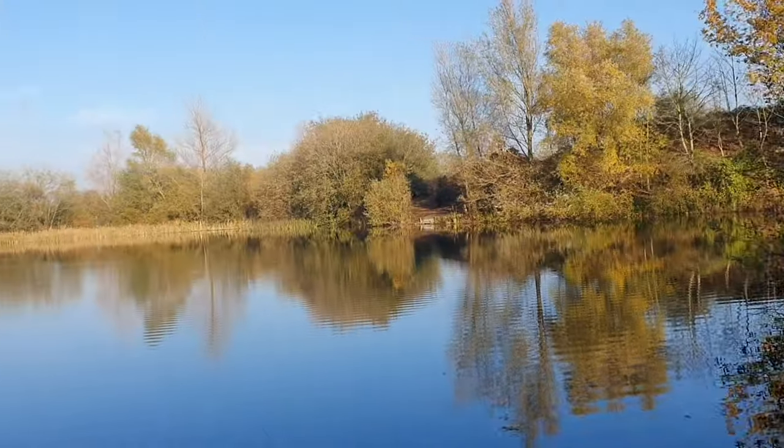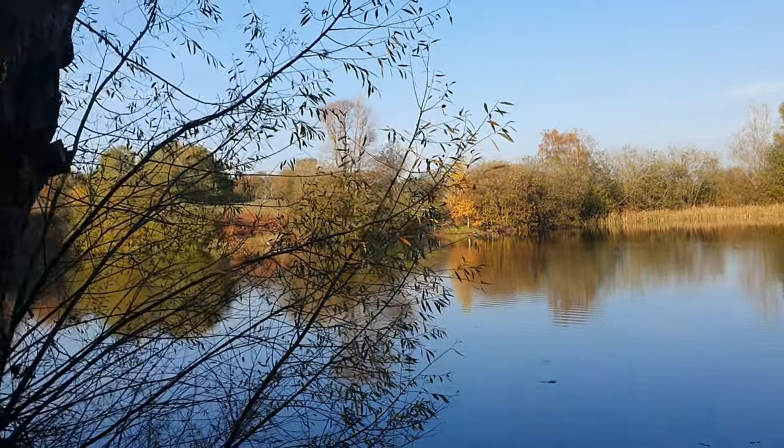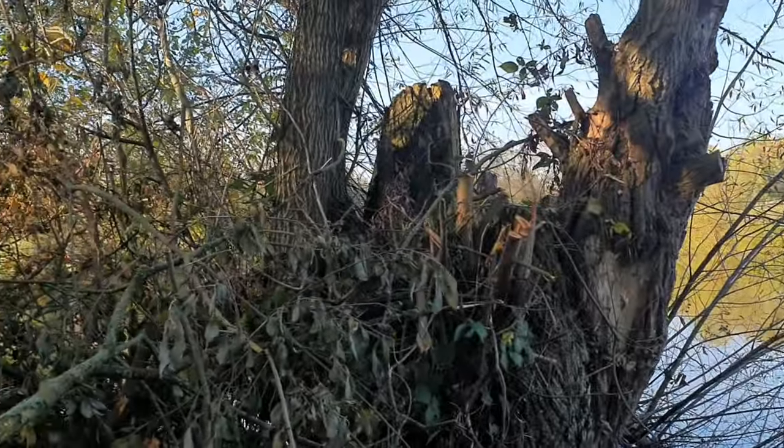One thing about this lake, lovely to look at, lovely scenery.